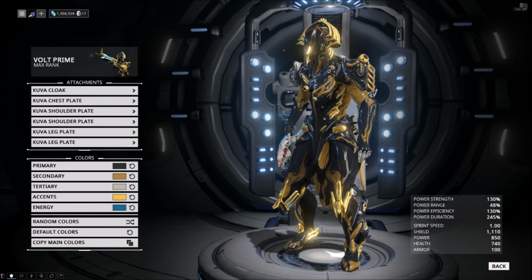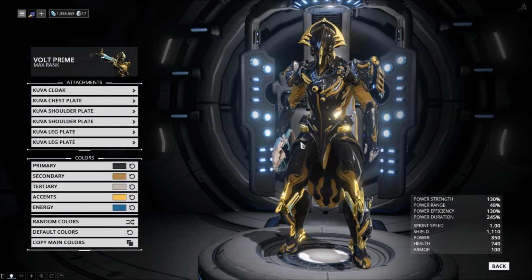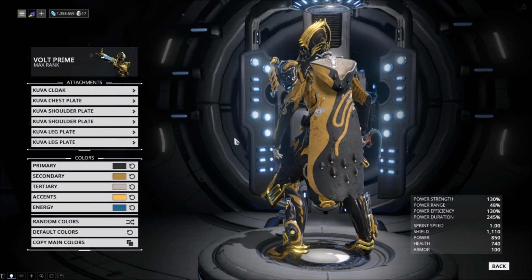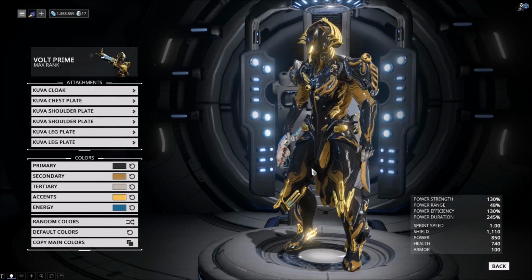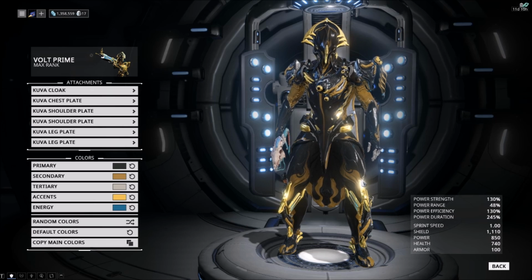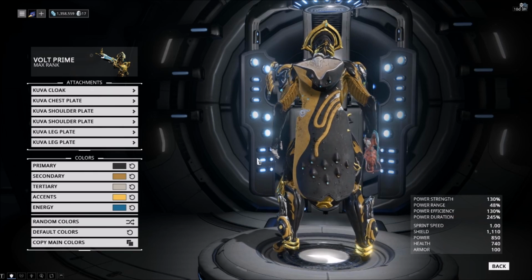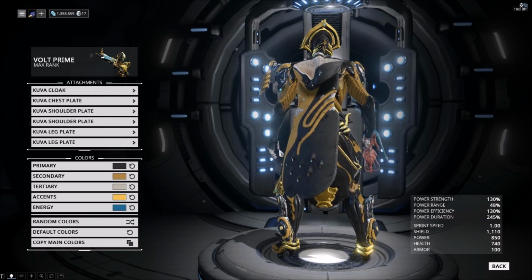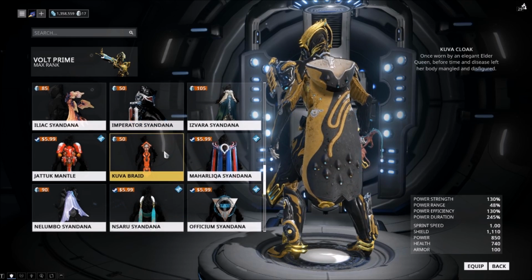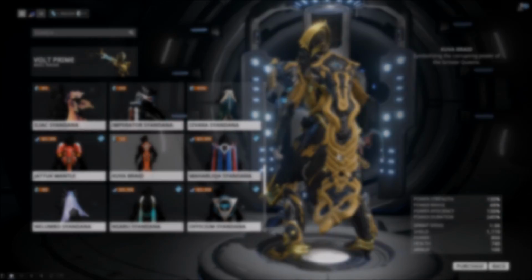Now, I'm just using default colors on Volt Prime. You're probably wondering why I'm running default colors, but I really enjoy them. I ran default colors with Nyx Prime as well, because these are two of the Prime frames that I actually like the default colors for, and I felt like I didn't really need to adjust. But as you can see here, I got all the Kuva armor on there, and then I have the Kuva Cloak as well. Now, if you're wondering what the Kuva Braid would look like on him, let's go ahead and scroll down here, and that is what the Kuva Braid would look like.